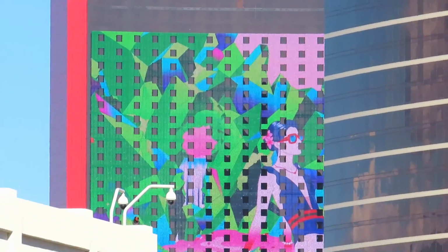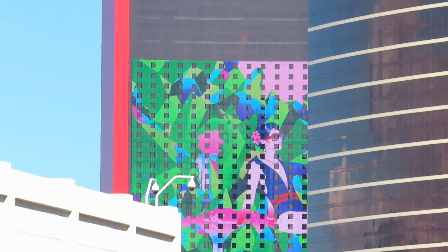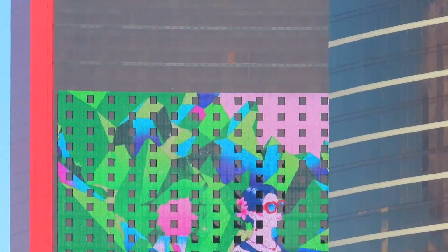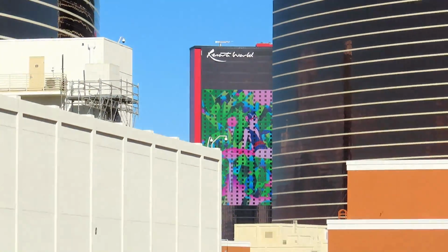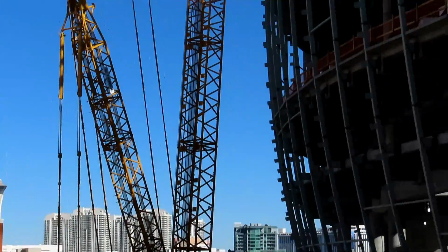The side of the building is a giant video screen. You can see the windows to the rooms. It's not focusing. There you go. You can see all them little squares. Those are the windows to the rooms. But it has like a media mesh screen. If you watch my Raiders Allegiant Stadium video, they've been working on their media mesh screen and it's still not up and running.